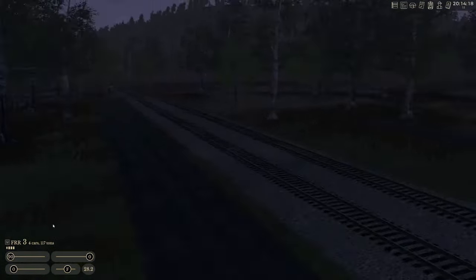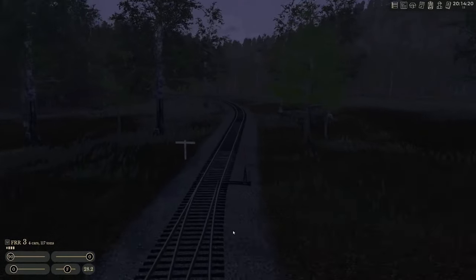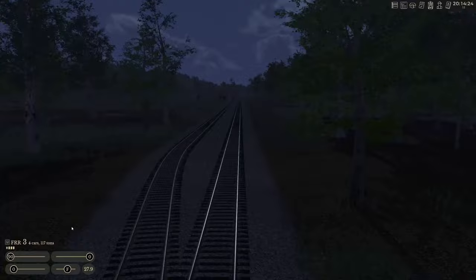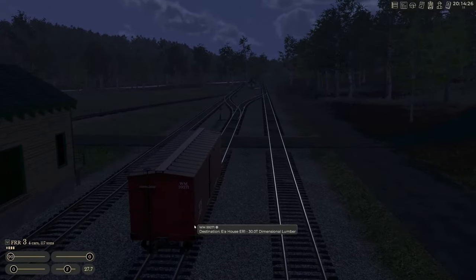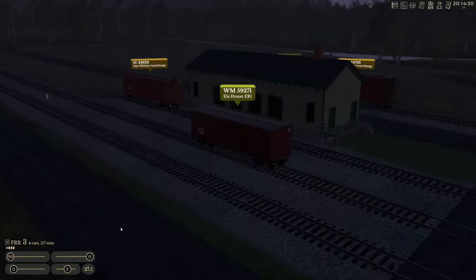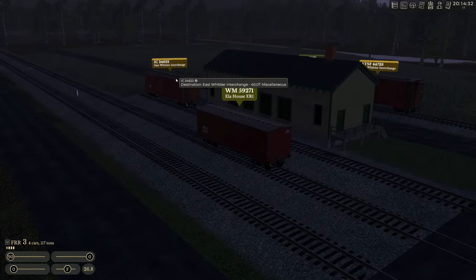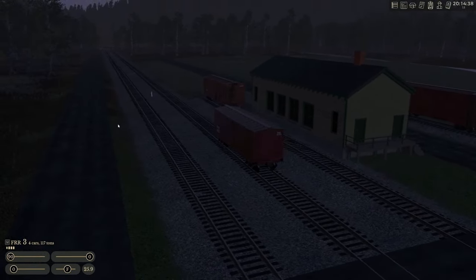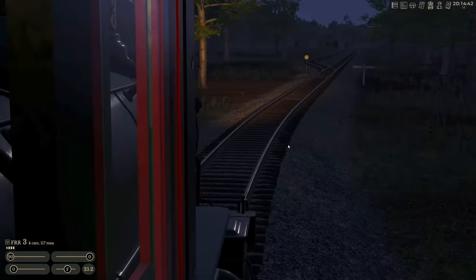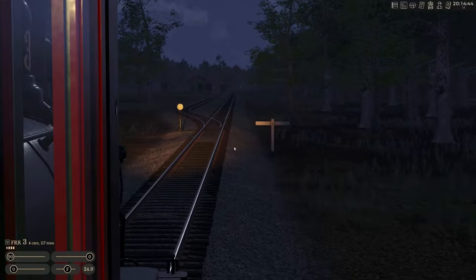Oh, no, wait. I've already got a car sitting there. Abort! I forgot. I already had a car sitting there. We want to go around that car. Yeah, this needs to get delivered, along with the other one. Then we need to pick these guys up. She'll be coming around the corner when she comes. Toot, toot.